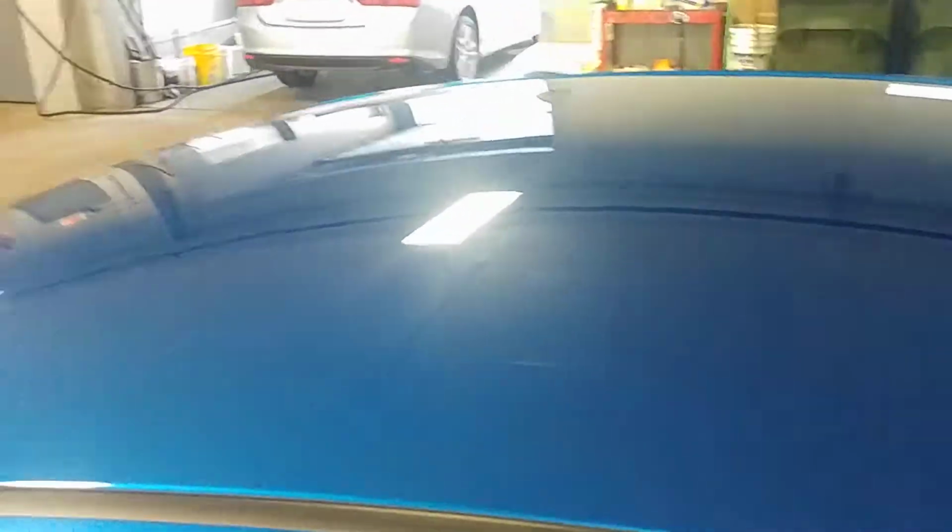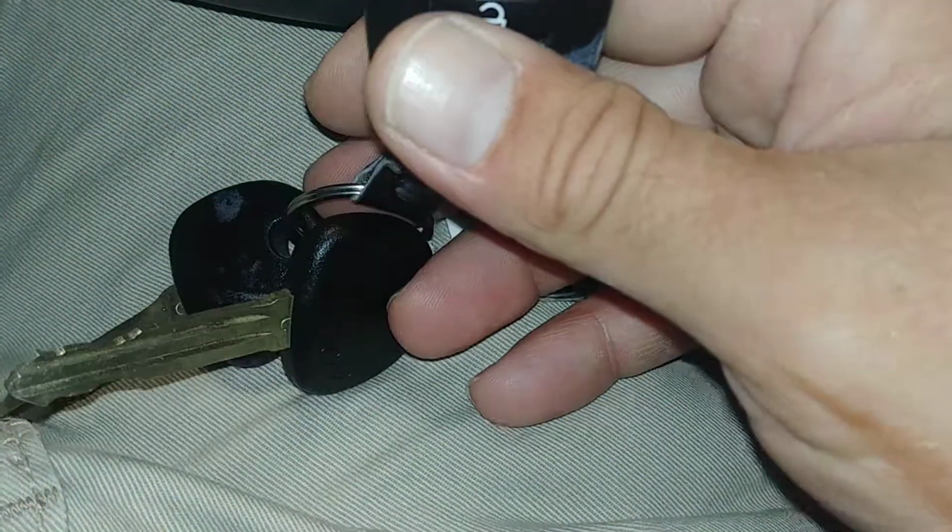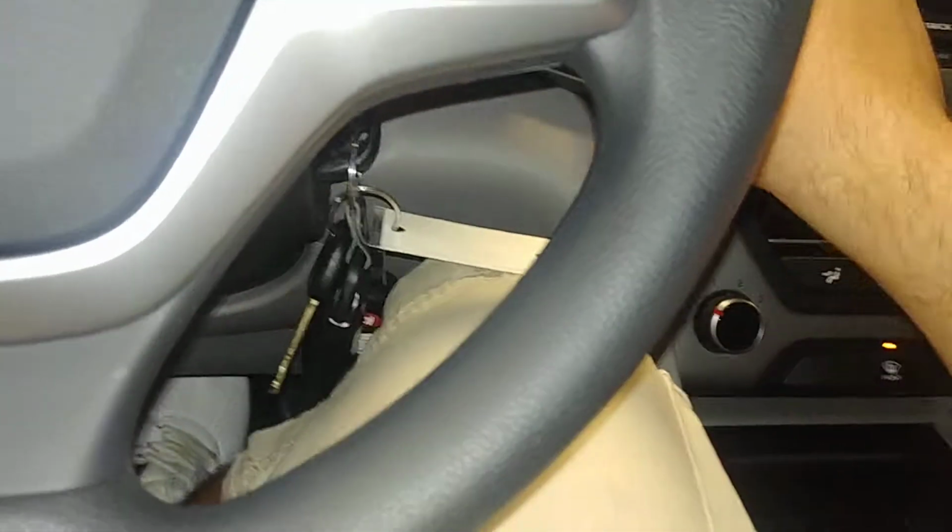Here's the nice shot of your roof. I don't see any dings, dents, or anything up there. You got power windows, power door locks, power mirrors, your front driver's seat, no holes, no tears, no rips, looks good. Let me jump into this vehicle, turn it on for you guys. Does come with 2 keys and 2 key fobs and owner's manuals. Check out pictures for more details.